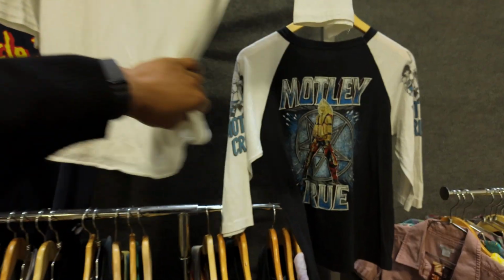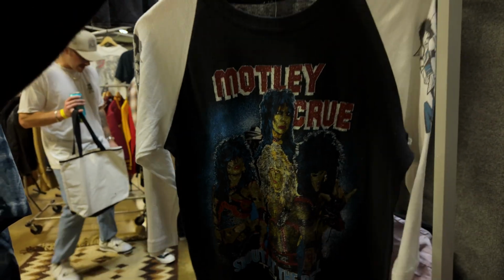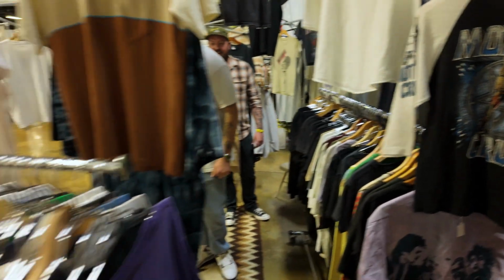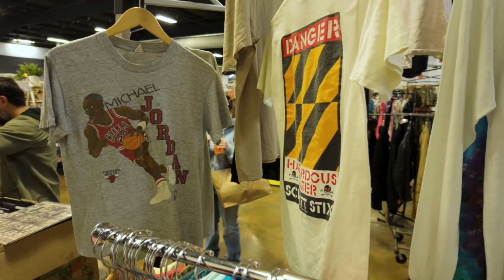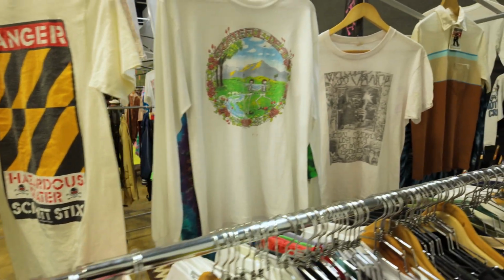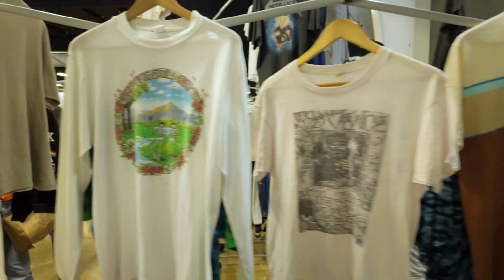And then one of the dopest finds that was kind of hidden in the back here is a really nice Motley Crue shirt. This piece is amazing. It unfortunately won't fit me, but a lot of really cool stuff here. But this is one of the best streetwear selections that I've seen in a very long time. And like I said, it is One Stop Vintage, or One Look Vintage. Let me make sure I'm pronouncing it correctly. Yeah, One Look Vintage, and they're in Huntington Beach. So make sure you check. Oh, this Grateful Dead piece? Nice. That's beautiful.